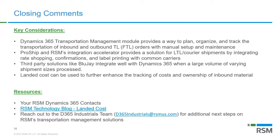We went over ProShip and RSM's integration accelerator to ProShip. Like Connor said, it's a good solution for LTL courier shipments. Integrating rate shopping, confirmations, and label printing really cuts down on a lot of the dual entry or manual entry into each of those courier systems. So it really makes sense, especially if you're using multiple couriers.